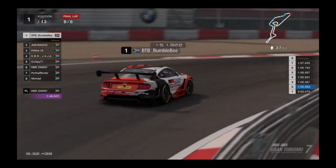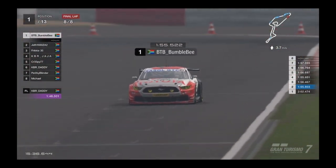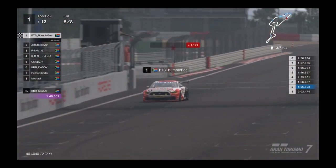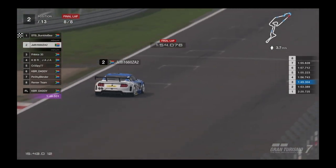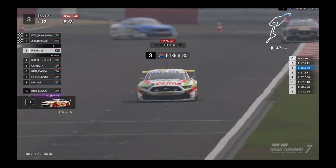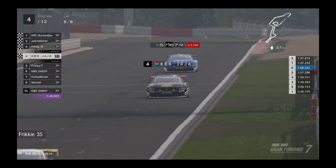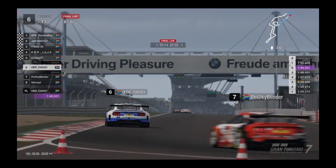Gareth comes, Bumblebee comes over the line and will take the win for the champ. Bumblebee wins the second race. Second place is Jeffro, comes over the line. Jeffro takes it. Who's going to take third? It will be Frikkie. Fourth, it's going to be KPR Jock. Fifth, Creepy. So it's well done to the fourth.